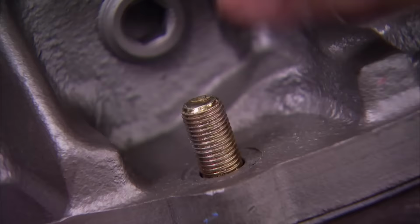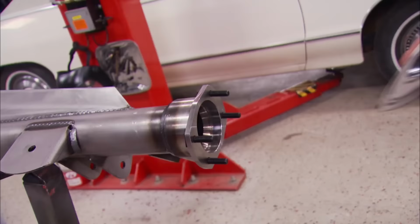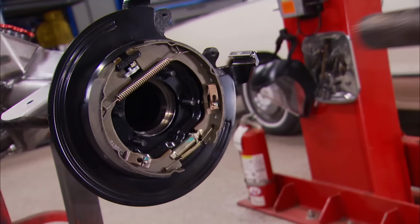Like we said a minute ago, normally these rear ends would come assembled from Currie. And now that we've taken a look at what makes this thing work, we can get ours together as well.